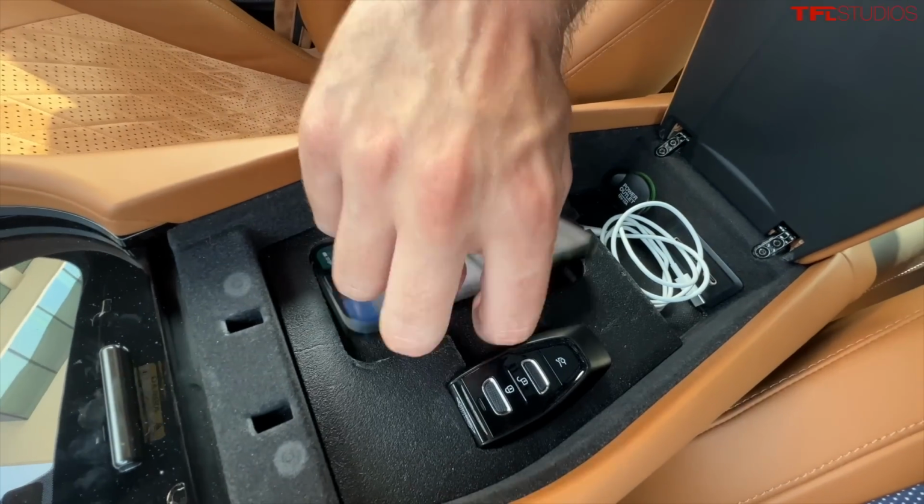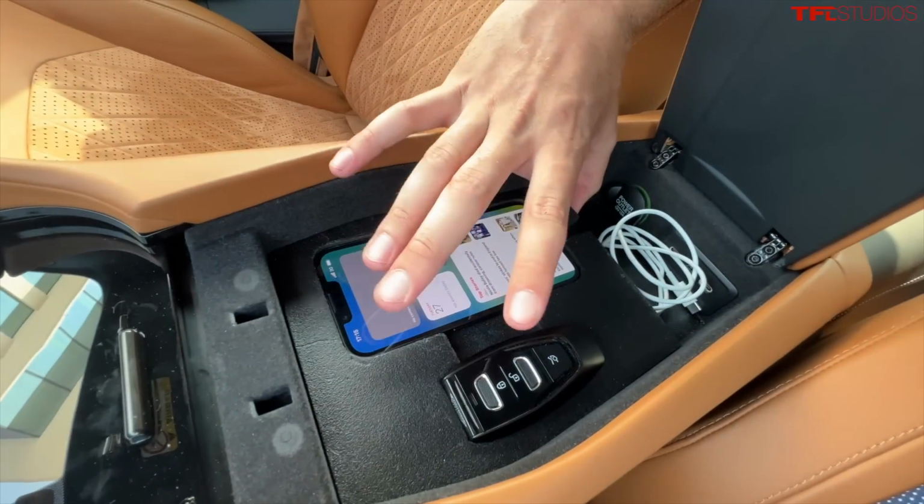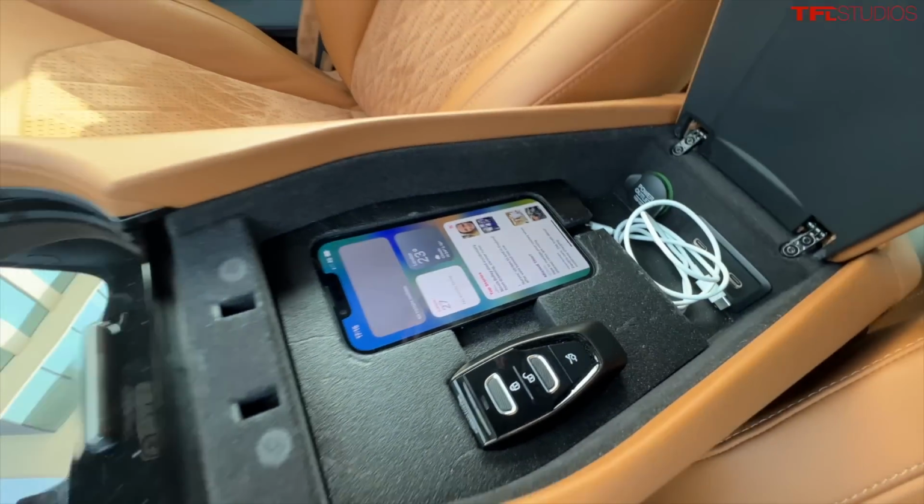Now this phone is an iPhone 14 and it fits into that hole like a glove. But I'm kind of curious, what happens if you have an Android, or can you get a new insert to fit your phone? And then you have USB-C charging ports back there.